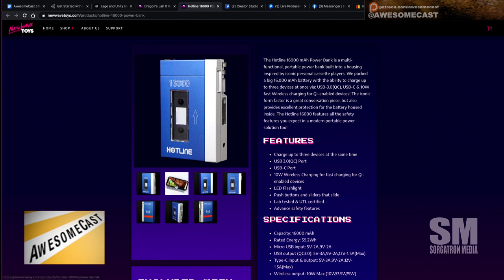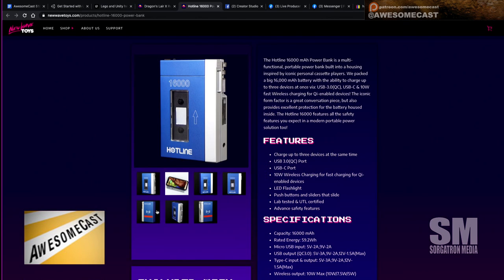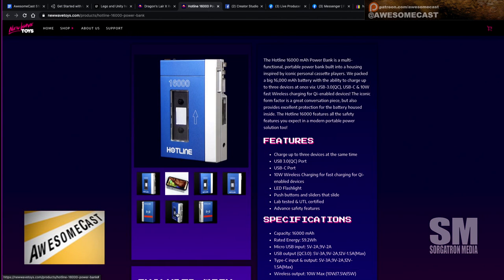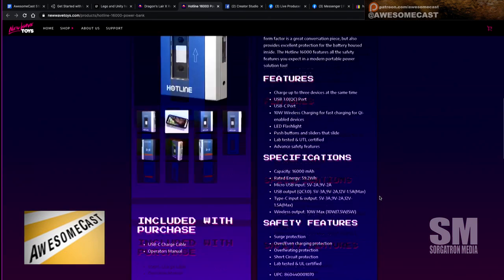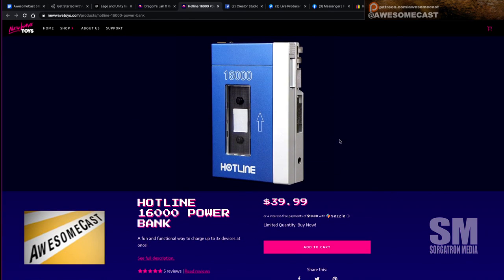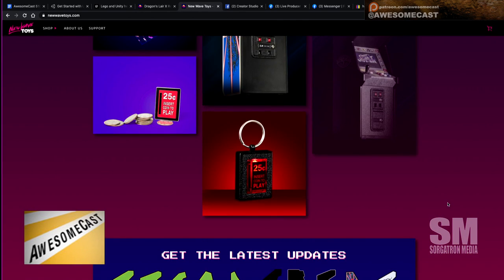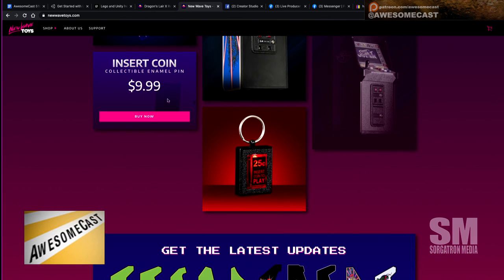But yeah, it's almost as big as your iPhone. It's a nice 10 watt wireless power supply. I did not realize that. I thought it was just a USB plug-in, too. So you can set your iPhone on top of your tape player and it's going to charge up. And they got some other cool stuff in there, like insert coin keychains and lapel pins and things like that.